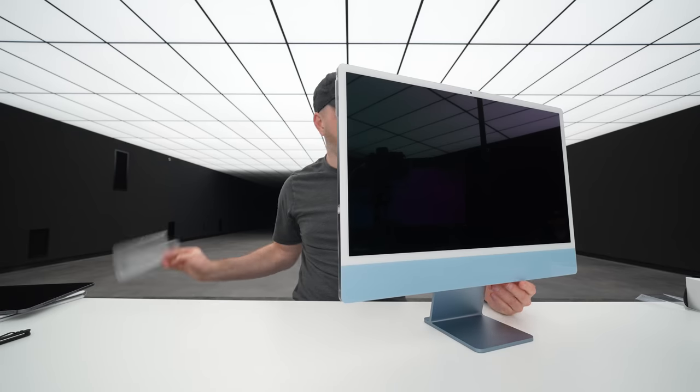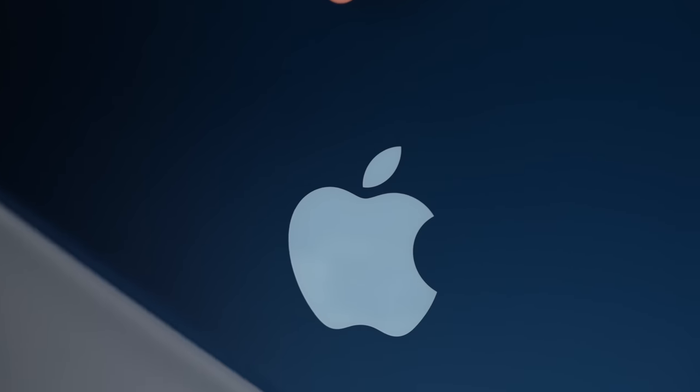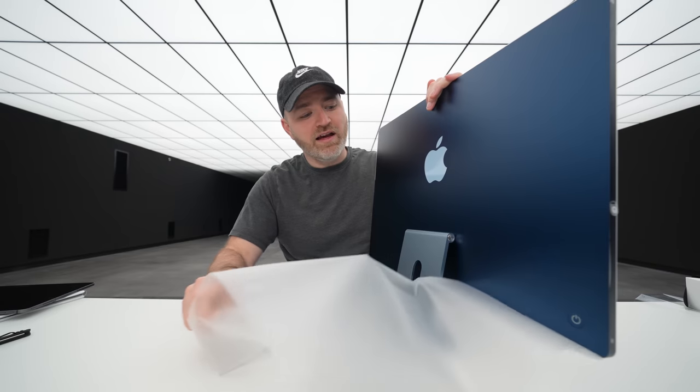Don't know exactly what that was protecting. And then I got more plastic over here. And now we see the true blue coloring. That's a very nice blue. You know what? I can get behind that blue.